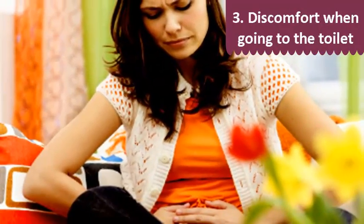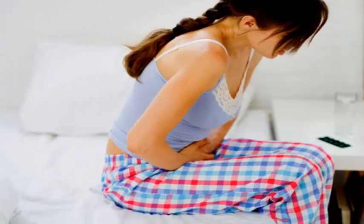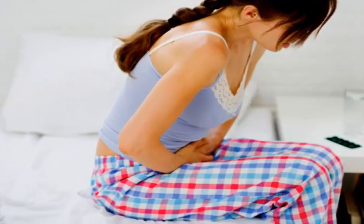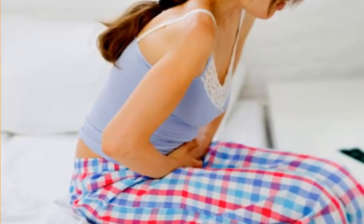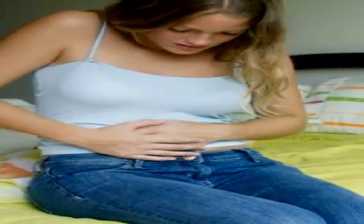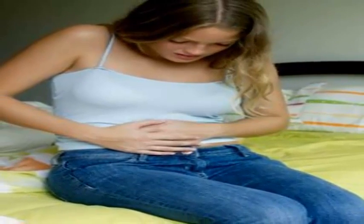3. Discomfort when going to the toilet. You may experience pain when going for a pee or poo. You may also have diarrhea. Some changes to your normal bladder and bowel patterns are normal during pregnancy, and these symptoms can be caused by urinary tract infections and stomach bugs. However, it's still a good idea to seek medical advice if you experience these symptoms and think you might be pregnant.